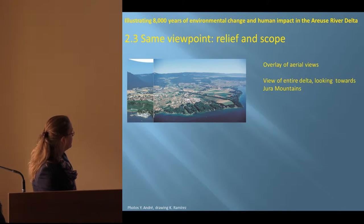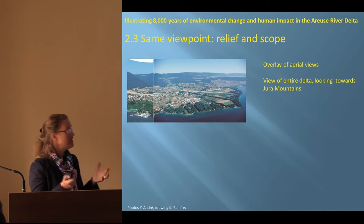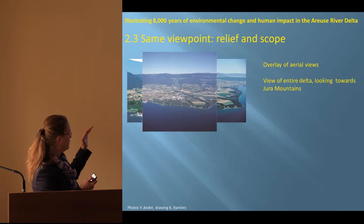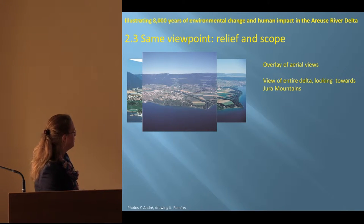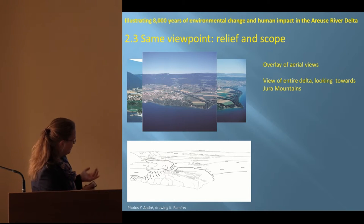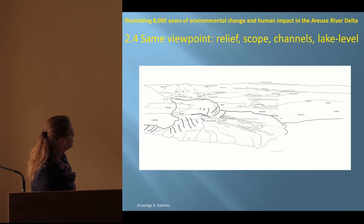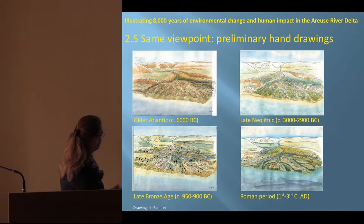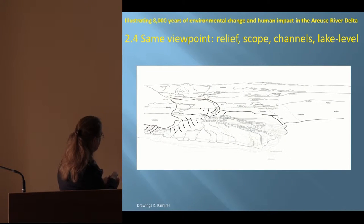So first we had to get the relief for these drawings. We did an overlay of aerial views. This is a view from the lake looking to the Jura Mountains. And this is the sketch that we were able to make from it. And then afterwards, we put in the different periods that we wanted, and especially the different lake levels that are fluctuating here, and here are the channels.